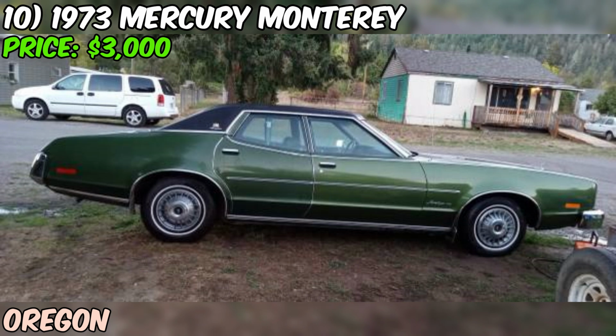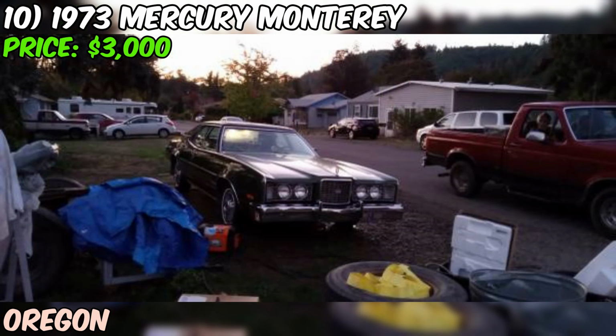10. We've got a real gem for you, a 1973 Mercury Monterey that's been lovingly owned by an elderly lady for all of its 98,000 miles. This classic coupe is a true time capsule, with all of its original paperwork and features still intact.